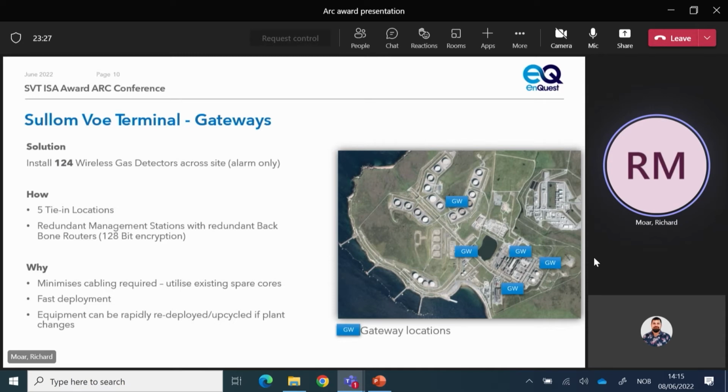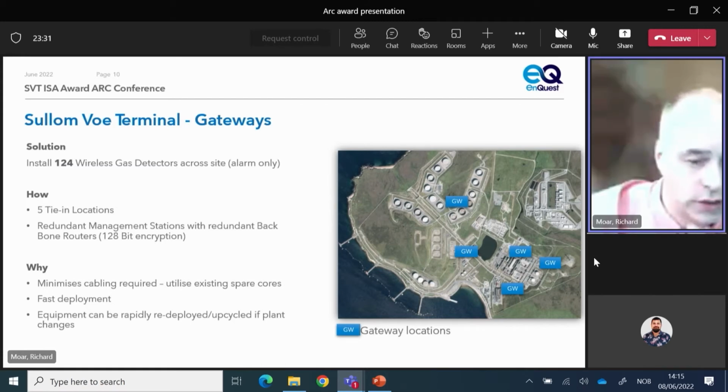Minimize the cabling required. So in these 5 locations, we had spare capacity that we could utilize. We didn't have to run any bulk cables in any location. We had to do some minor cabling within buildings, but that wasn't going to be a problem. It was quick to do. It enabled fast deployment, and ultimately, if we had to change where the detections were or where we needed it, we could uplift it and move it and upscale it as well, as Adney says.